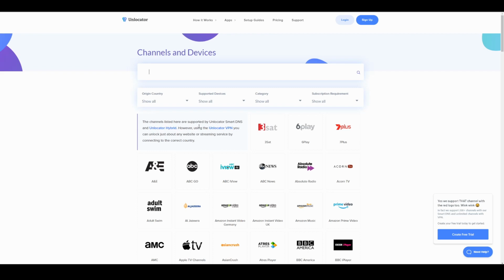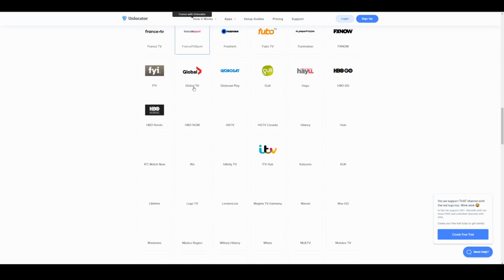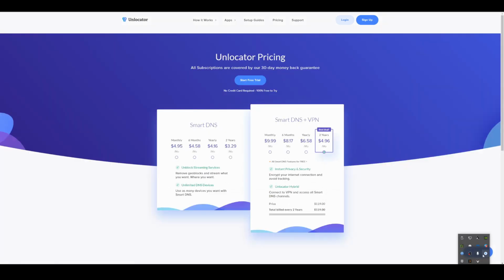So I actually still can't find simultaneous connections. I did find other people saying it was around 5 simultaneous connections, so that's probably pretty correct. So there you go. So guys, down in the bottom here, we have Unlocator's application.